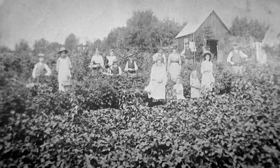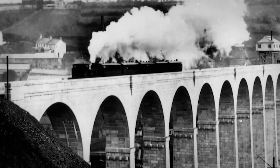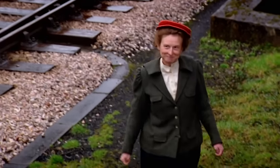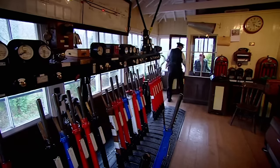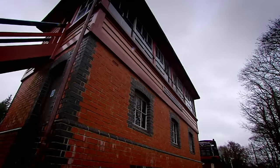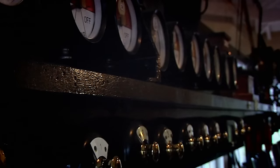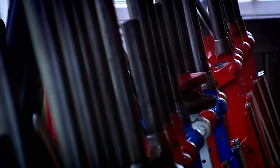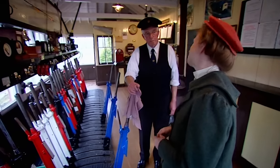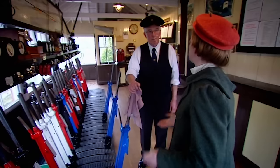With entire industries depending on it, the Edwardian railway network had to work to strict timetables. While she waits for the train, Ruth, who once worked for British Rail, drops in on Stuart Kerslake, who operates the period signal box on the South Devon Railway. This is lovely! I'll recognise some of these dials and things. You like the look of it, do you? I do. Good. A railway's just changed Britain in so many ways. I mean, even time itself is a railway sort of invention in some ways, isn't it?